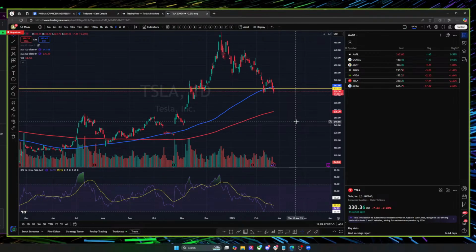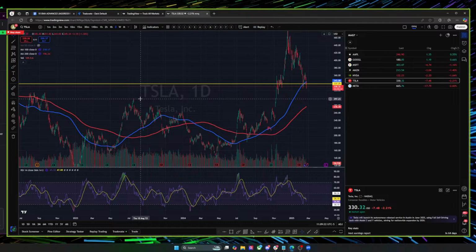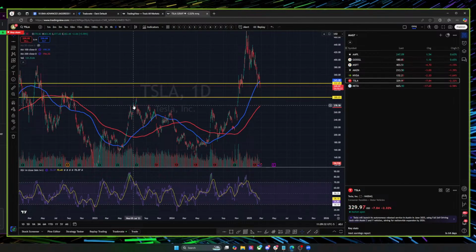Tesla, unclear if it wants to go lower. Definitely could. I think it makes so much sense, and this is just my opinion, to load very heavy at 300. If the 200 comes up and we meet right here where this was, that could be really fun to load up hard. I'm already pretty loaded, but that could be really fun to just kind of double down right here.